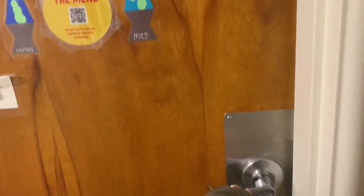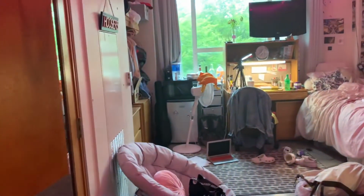But I live in Reed. I live in Reed Curry, D401. It's great. I'm gonna show you my room. I have to be quiet because I'm in the hallway. But you walk in and it's like this.